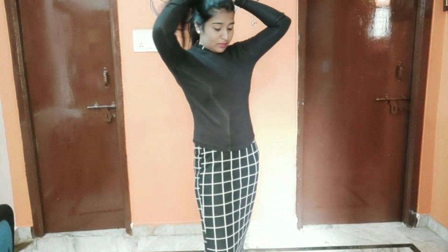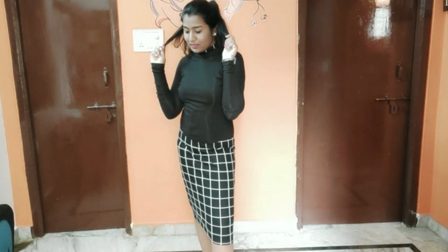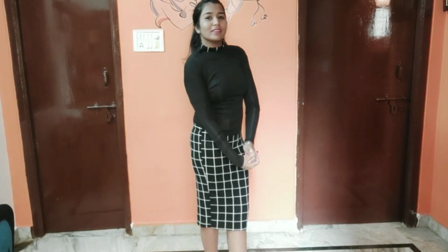Look 3. I paired it with a black color turtleneck full sleeves t-shirt which I ordered in Ajio. As black always gives a modern look for everyone on any dress, and also gives you a bold look.